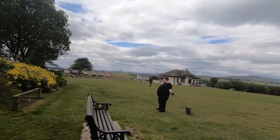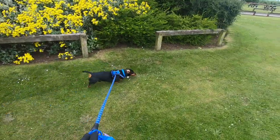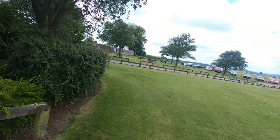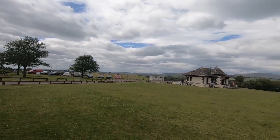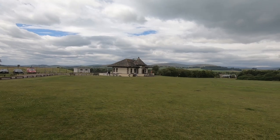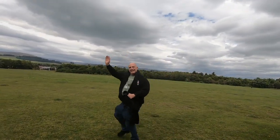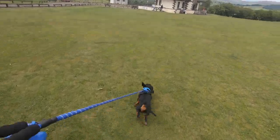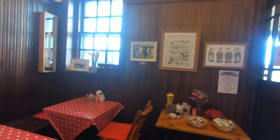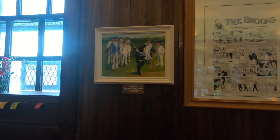I'm back on the GoPro. Right, we brought Bailey for a wander. Come, Bales. It's amazing what nutters you meet when you're out. Bailey's off on one. At the same time, I'm not so fortunate. Kirriemuir Cricket Pavilion by artist Angela Amber.